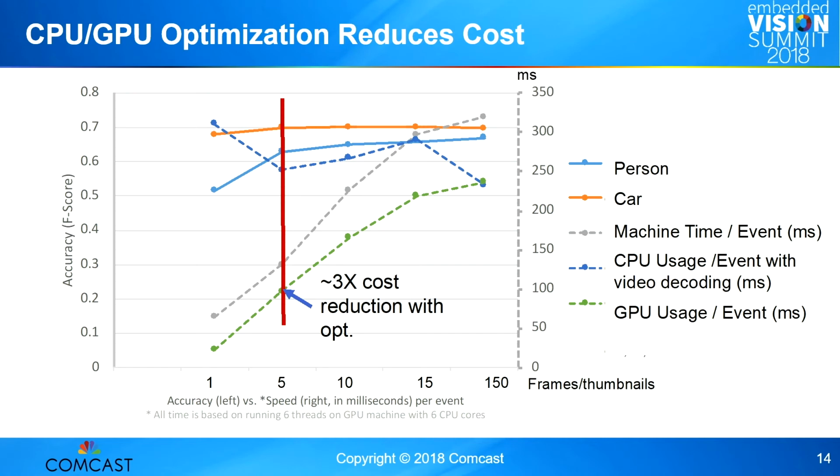So we want to make sure the GPU time is more than the CPU time. If we run six cores, that means 6 times the CPU time, and all the time on the CPU should be no more than the GPU usage. So we found a sweet spot, which is using 5 frames and using the GPU only. We do not need to consider the video loading time, which runs on the CPU, because it is negligible.